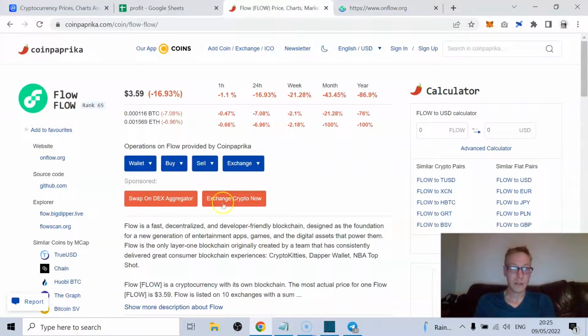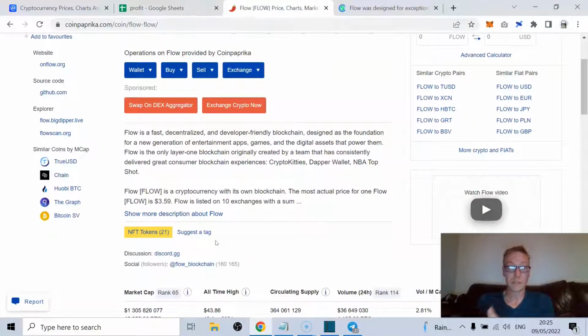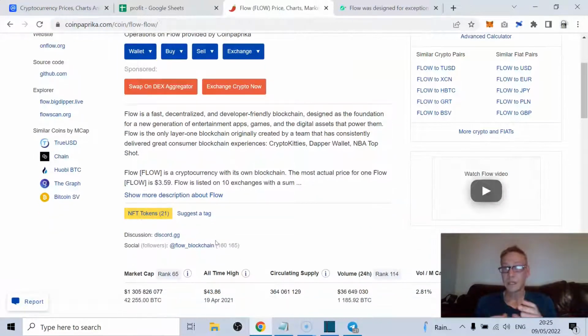Click on the site. You can have a quick read through. Flow is a fast, decentralized, and developer-friendly blockchain designed as the foundation for a new generation of entertainment apps, games, and digital assets. So gaming is something I'm bullish on.